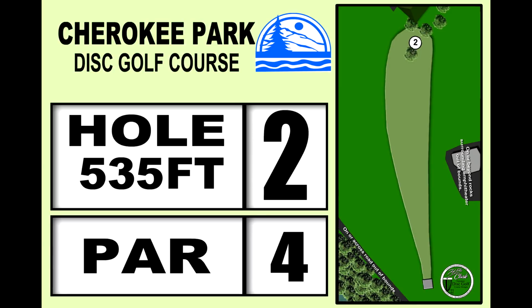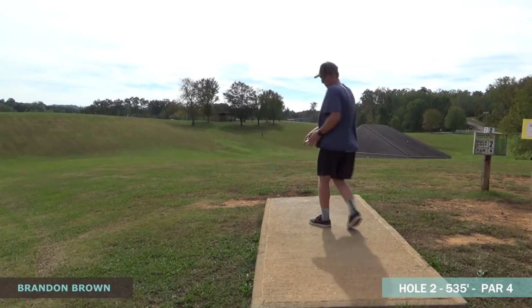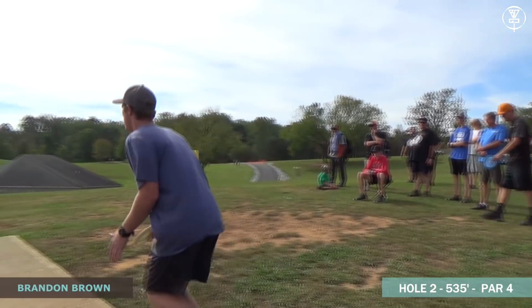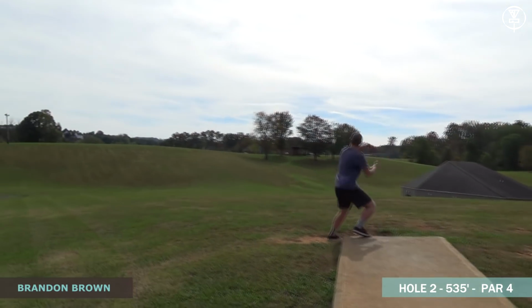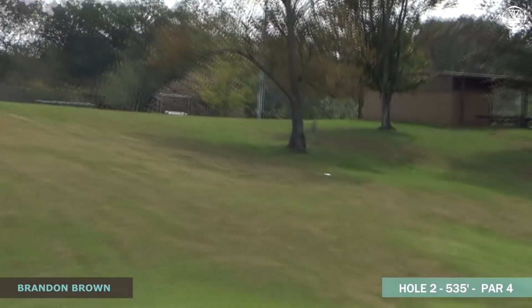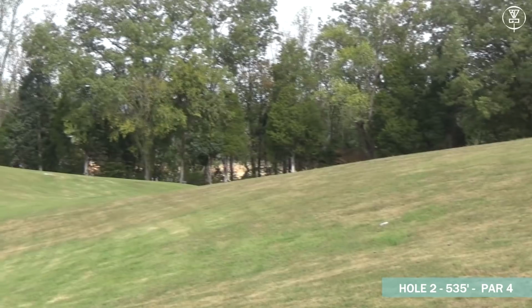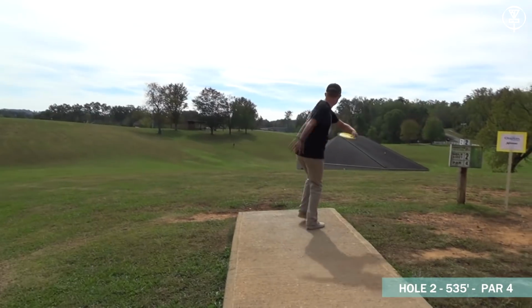Moving on to par 4, 535 feet. This is hole number 2. Most of the locals play this as a par 3, but just for the sake of the tournament, we did use a course par, so any 3s on this will be a birdie. That's a good drive from Brandon right there.